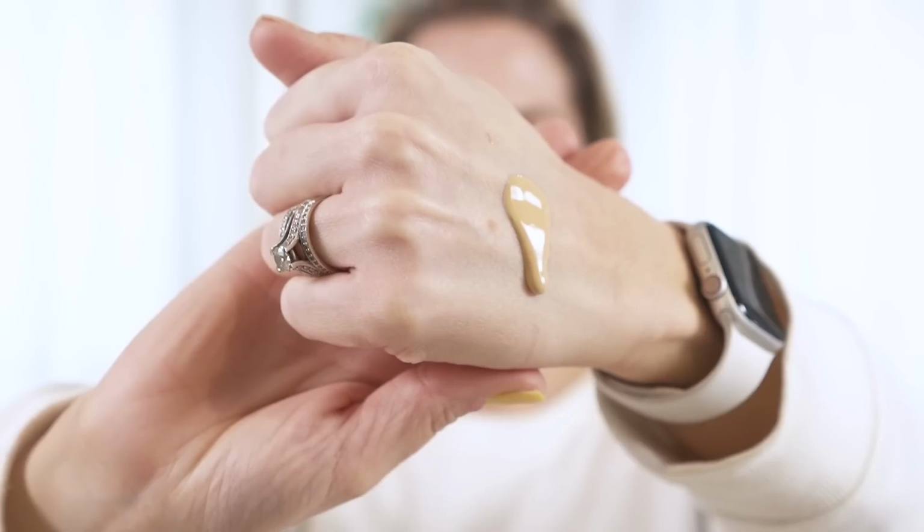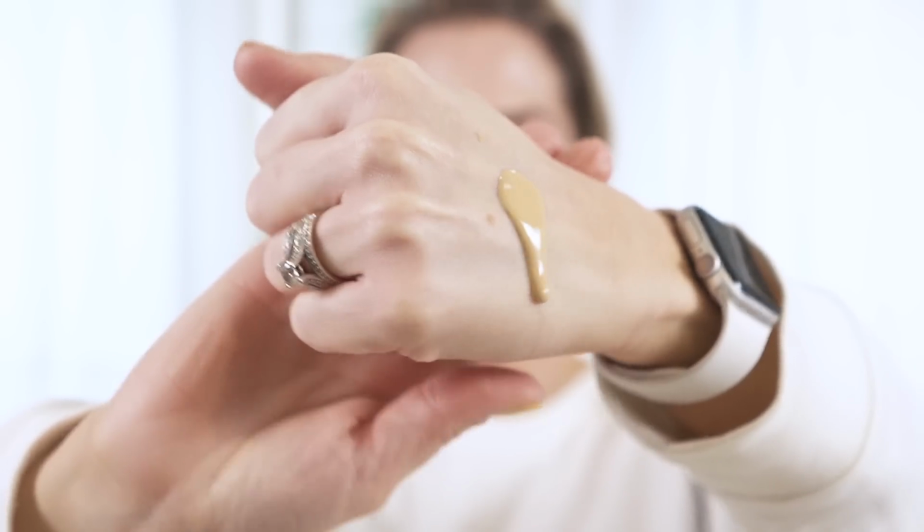I'm gonna take about a pump and a half. That's what I have found is the best amount. So that is 190. You can see it is running down the hand. So it is not moussey by any means, but it is a little bit thicker in texture than some of the ones I have been reviewing lately. So I'm going to just dot it on the face.